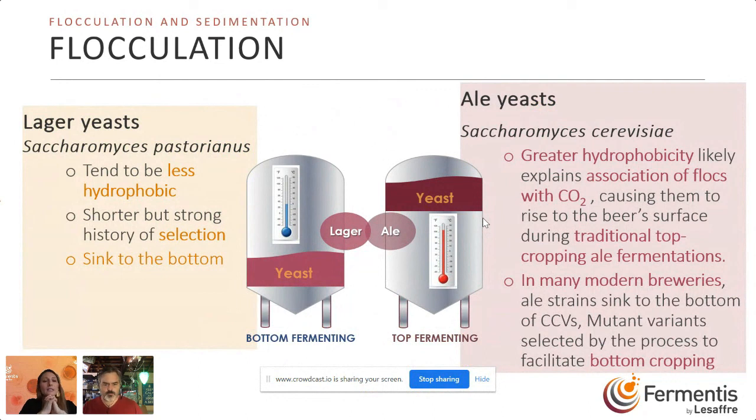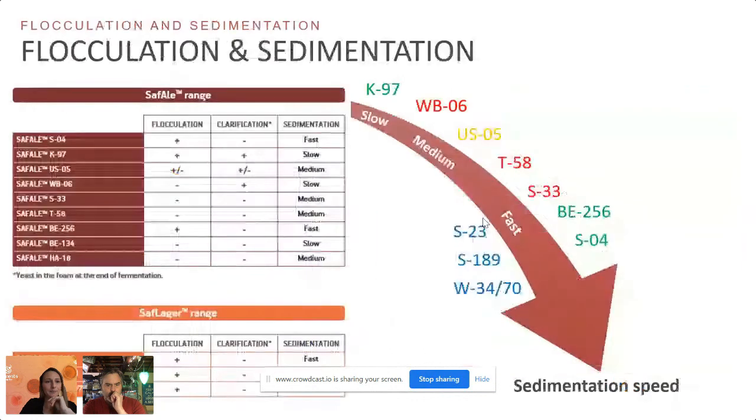For the lager yeast, the Saccharomyces pastorianus, they tend to be less hydrophobic, which means they don't usually have that good affinity for the CO2. So there has been a shorter but very strong history of selection, and the ones that have been selected really sink to the bottom pretty easily.